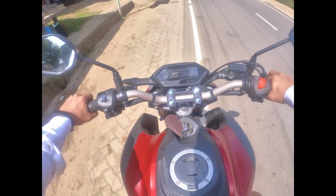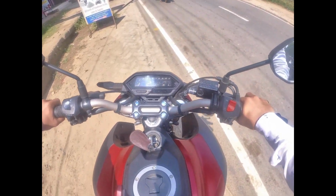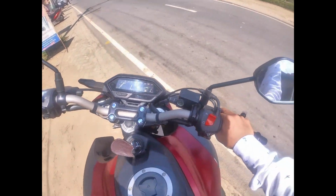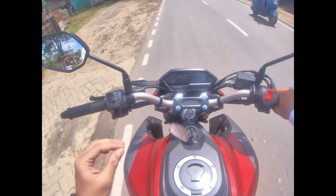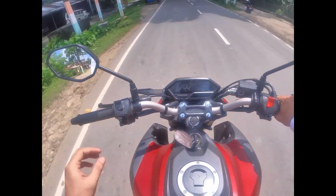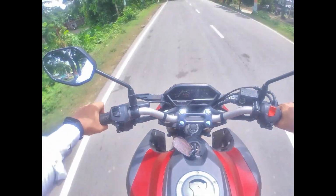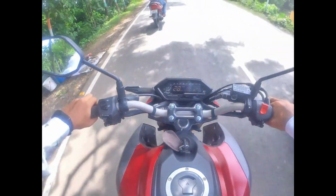Let me just turn the bike and I will show you the turning radius, how easily maneuverable this bike is. Put on the indicator, no traffic. So yeah, in terms of looks, this Honda Hornet 2.0 is going to grab attention. I have to say that because of the front suspension and the bodywork.